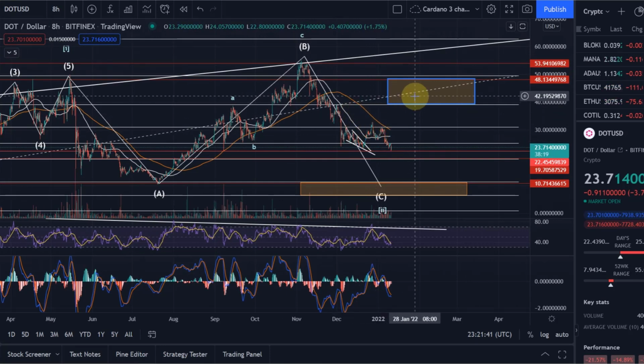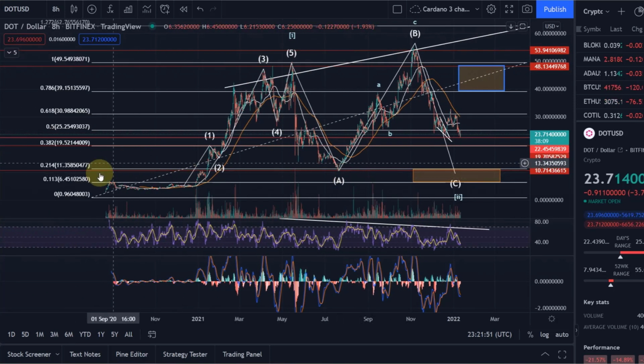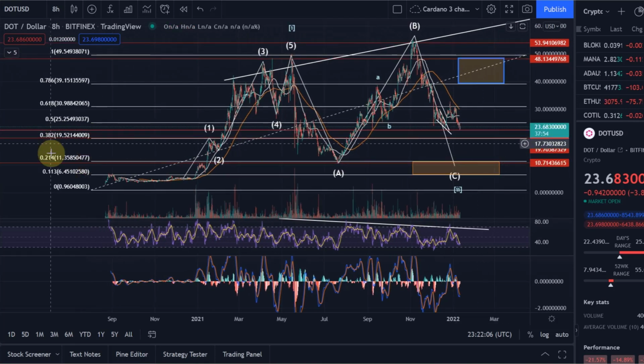Even had we moved up here, I probably would have taken some profits before we then moved down, but in the end, the final price target remained the same. This price target is sitting between the 0.887 fib level, pretty much a 90% correction from the wave top, and the 0.786 fib level, between around $6.45 and $11.35 roughly. Sitting between these two Fibonacci retracement levels.